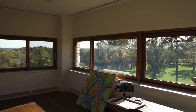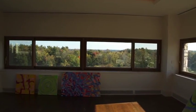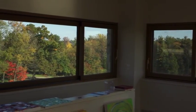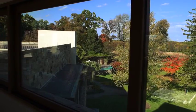Above the master bedroom suite, there's a room that has a panoramic view of the property. When I get up there, sort of time stops and hours go by at a time and I don't realize it, so it's a good place to be. And it's a great view, 360-degree view.